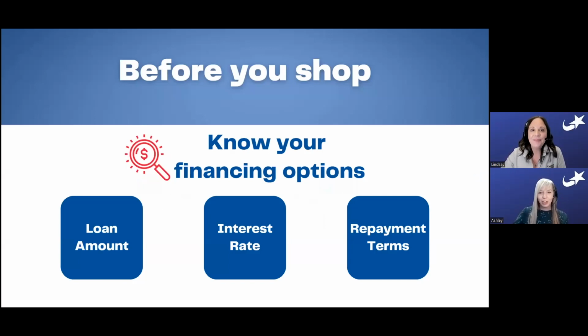So, before you shop, you may be asking yourself, what does it mean to get pre-approved? Well, this is when you know that you want to buy a car, and you know approximately how much you want to spend, but you haven't started looking for a specific car yet. A pre-approval is going to tell you the maximum dollar amount that you're approved for, and the factors we use to determine that approval are your credit report and your annual income.